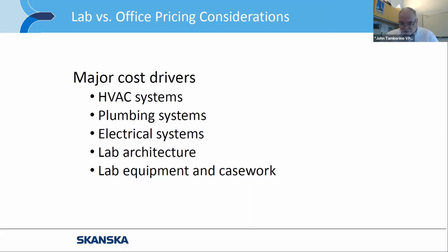And also on the structure itself, the structure is a little bit stiffer than an office space to control vibration and movement. On the lab equipment and casework, obviously the office spaces do not have any type of lab fit out casework in their spaces, whereas the lab equipment has varying degrees of cost in terms of movable equipment and casework, and also fume hoods and things of that nature. Next slide, please.